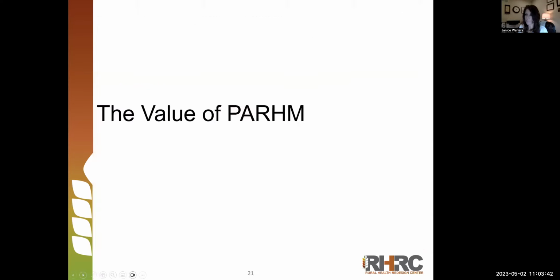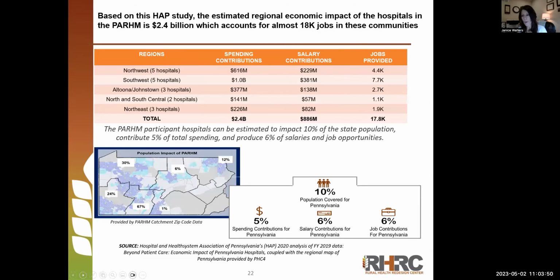hospitals. So the value of PARM, really quickly, I just want to touch on some of the value that we've seen in the program. We do like to share this independent study that was done by our hospital association here within the state of Pennsylvania, looking at our 18 participant communities to really identify the value of the program.